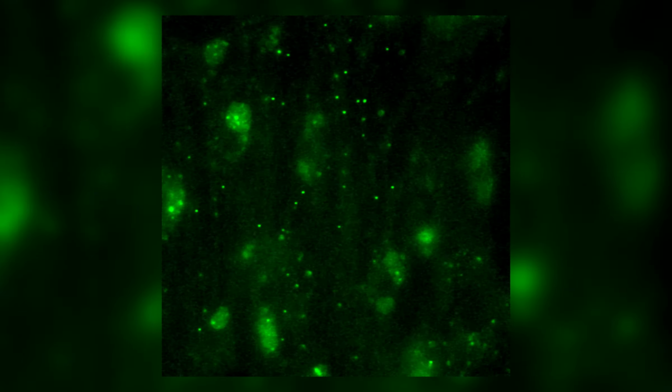But GFP has even been modified to produce just about every color of the rainbow. So now we can use multiple colors, fusing different colored lights onto different parts of the virus. Why is this so important? Well, now that we can see the virus, we can study it in living cells. We can see the virus in action, not just snapshots.